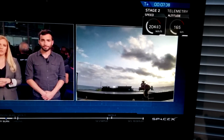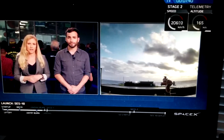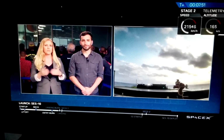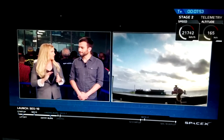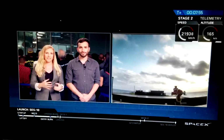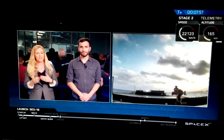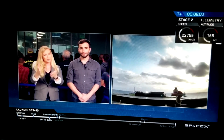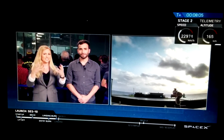Now that drone ship you see on the right-hand side of your screen, that is live footage. And like we said, it's out in the Atlantic Ocean. So we're going to try and maintain that steady feed as the rocket descends, which is just in a couple of seconds here. Like I said before, literally just 4 or 5 seconds after we have stage landing, we should have indication as to the second engine cutoff, meaning that the second stage with SES-10 is in good orbit. But right now, we're just watching our screen here, waiting to see.